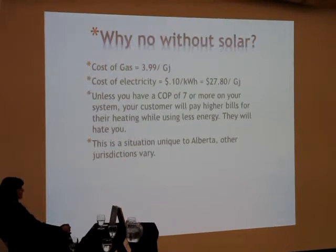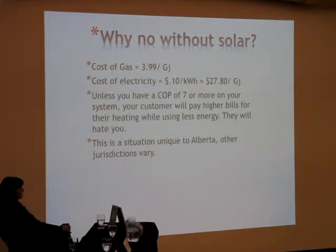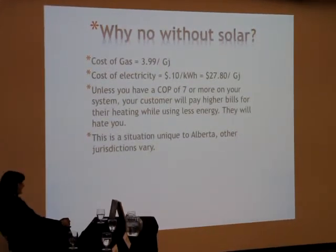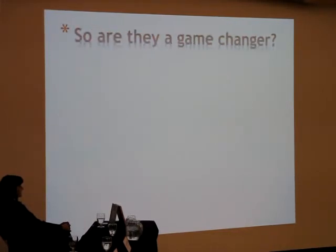This situation is very unique for Alberta. We have low gas and high electricity. In areas where there's hydro, if you go 2 provinces over to Manitoba where gas is twice the price and electricity is half the price it is here, these things actually make a lot more sense in a day-to-day application. But right now in Alberta, these things don't make sense unless you're augmenting them with solar.